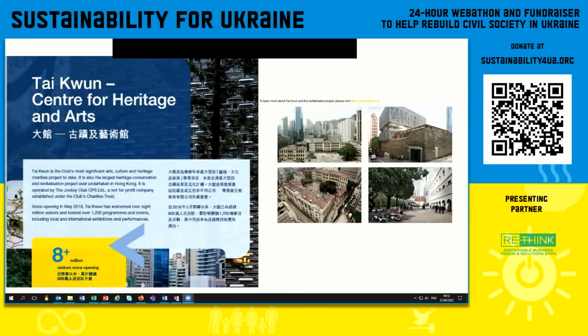I don't know, Tycoon is one you wanted me to touch on real briefly? Yeah, absolutely. Just a fantastic space. This is actually a renovation project. It's the largest heritage conservation and revitalization project ever undertaken in Hong Kong.